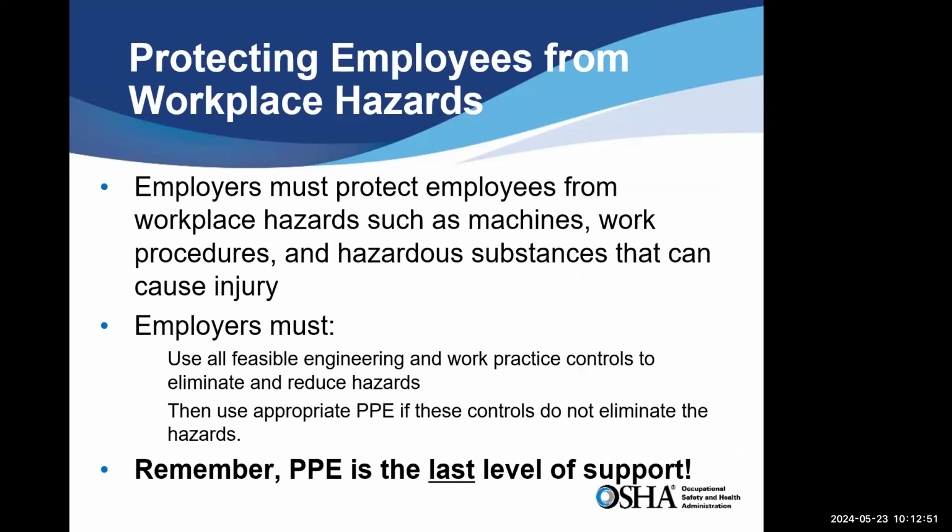Protecting employees from workplace hazards. The employer must protect employees from workplace hazards such as machines, work procedures, and hazardous substances that can cause injury. The employer must use all feasible engineering and workplace controls to eliminate and reduce hazards, and only then may they use appropriate PPE if these controls do not eliminate the hazards.